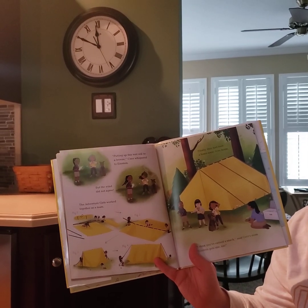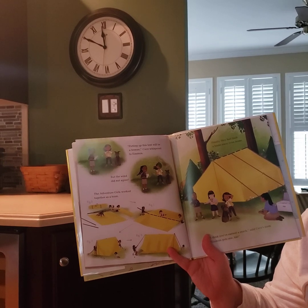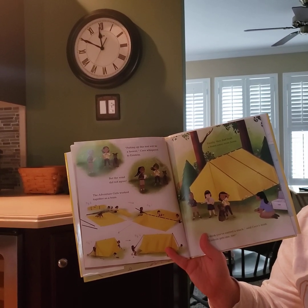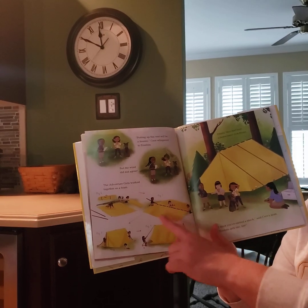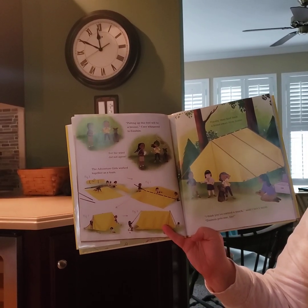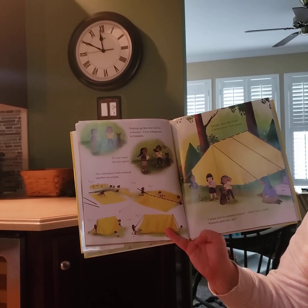Putting up this tent will be a breeze, Cece whispered to Einstein. But the wind did not agree. The adventure girls worked together as a team, and finally they had built a home away from home. I think you've earned a snack, said Cece's mom. Einstein gets one too.